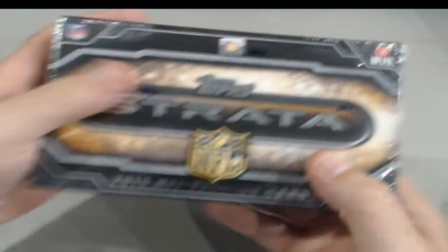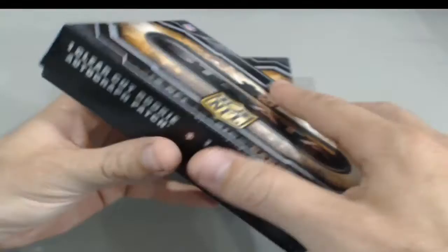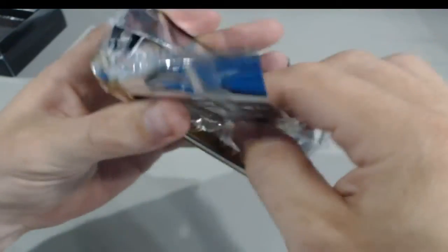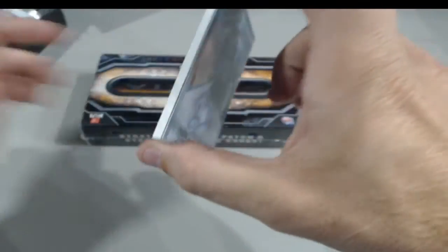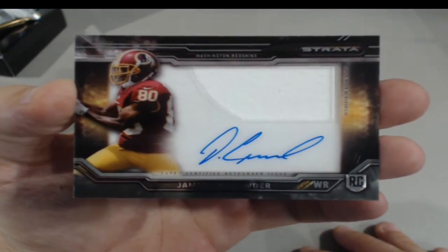All right, 15 Strata, fellas. Guys, you get two hits per box. Start with old Devin Funchess to 99, big boy for the Panthers, Lord Villa. As always, you get the nice spacer in between the cards to keep them separated and from getting scratched. And a Jamison Crowder on-card rookie autograph jumbo relic for the Skins, Rouse 95.